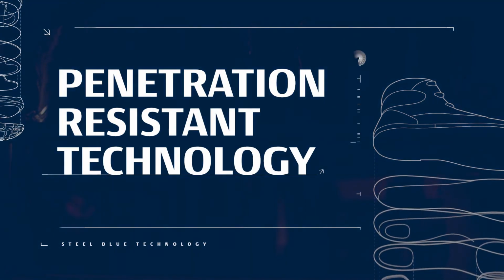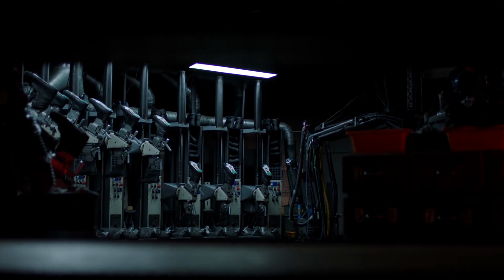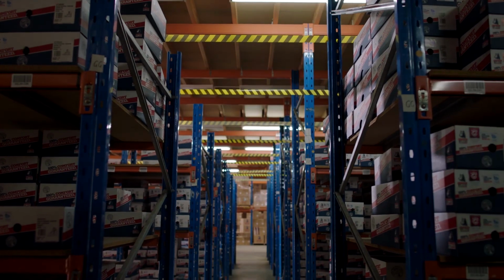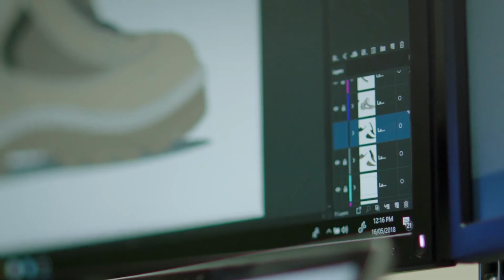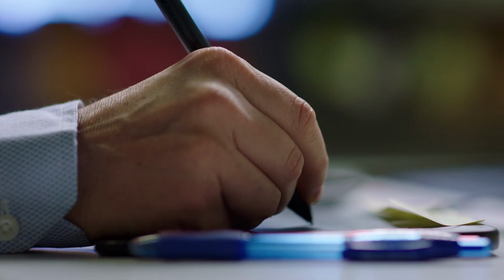Introducing Steel Blue Penetration Resistant Boots. Whether it's on site or on the factory floor, we're always searching for new ways to improve and evolve the work boot. That's why we set out to design the most comfortable work boots in the business.